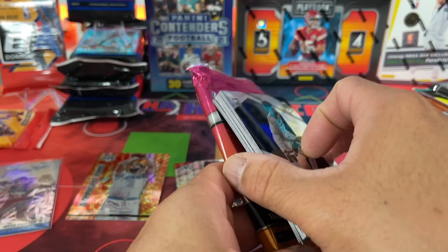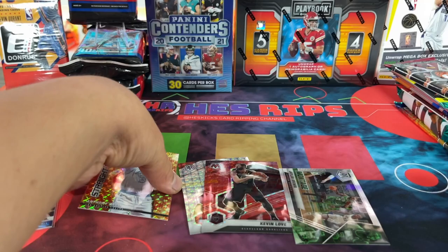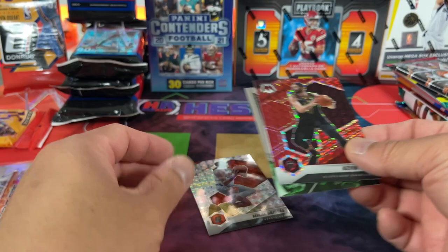Man. All right, I don't know what else to say about that other than that I'm super shocked and can't believe that that would actually be the case. But any which way, we did get a couple of decent cards out of that. This is AD, not the one you want for Straight Fire, but still a Straight Fire as well. Nice little, is it? I'm pretty sure that's a case hit, or it's an SP short print, or like SSP, I'm not really sure. And even this Kevin Love is a nice color match for that.